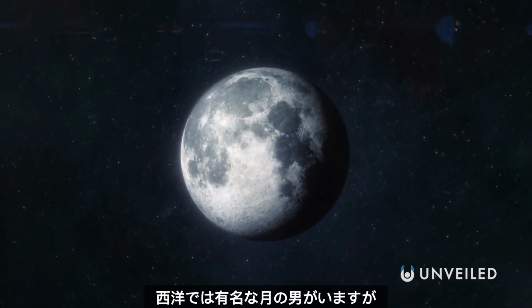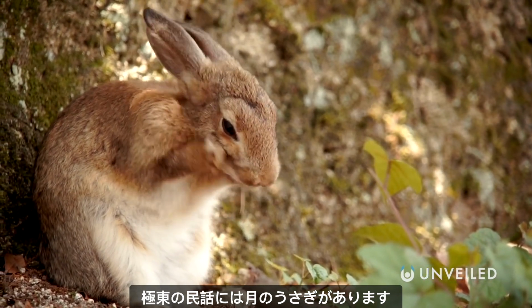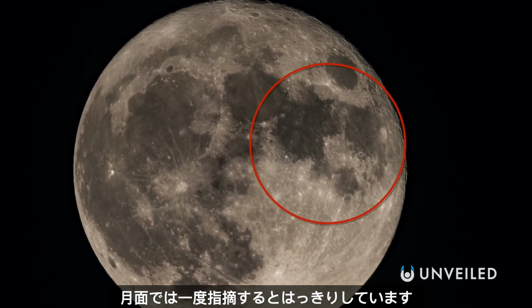There's the famous man in the moon in the Western world. But in Far Eastern folklore, there's also the moon rabbit. The shape of a rabbit is quite clear on the lunar surface once it's pointed out.